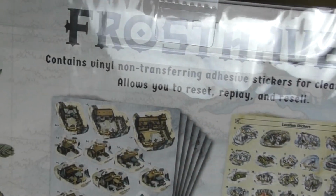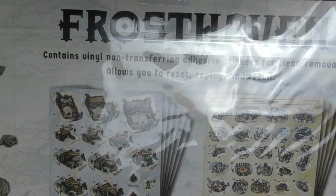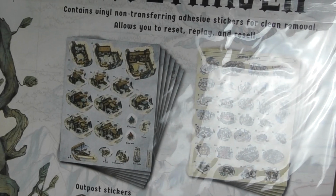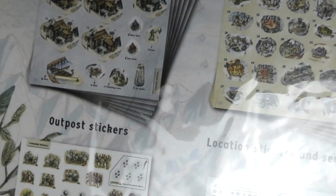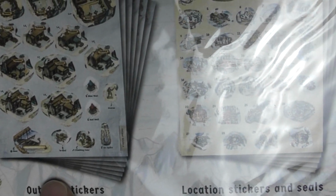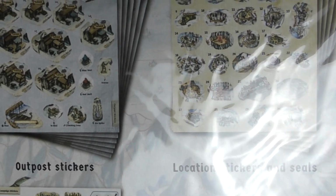So here's an idea of what we're looking at. So yeah, vinyl non-transferring adhesive stickers for clean removal. Allows you to reset, replay, and resell. Oh, interesting, and resell. That's a good point, because legacy games do mean you play them and no one else wants to. It has no value after that. But yeah, as you can see, they provide everything: enhancement stickers, campaign stickers, outpost stickers, location stickers, and seals. Very good. So that's a nice enhancement to the game.